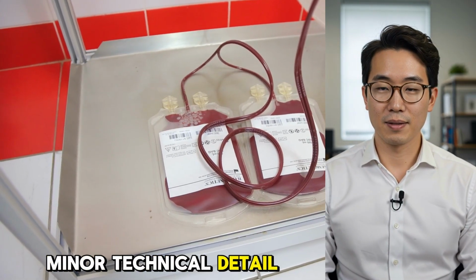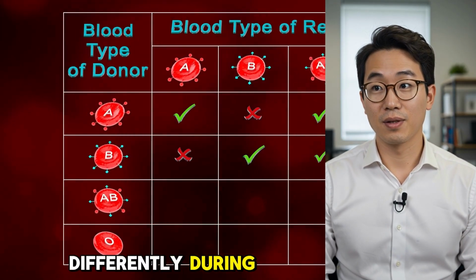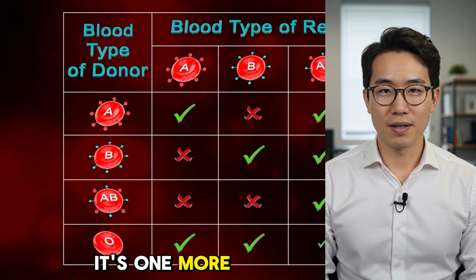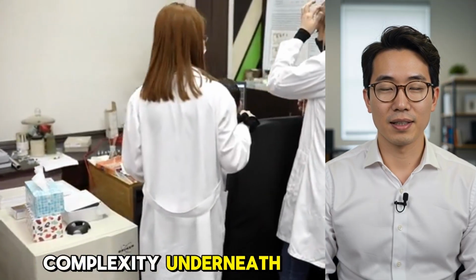This might sound like a minor technical detail, but it actually matters in real medical situations because in rare cases, A2 blood can behave differently during transfusion matching and organ transplant compatibility testing compared to standard A1 blood. It's one more example of how something that seems as simple as a single letter on a medical form actually hides a surprising amount of genetic complexity underneath.